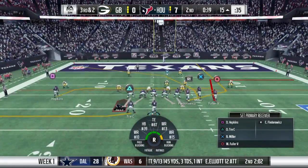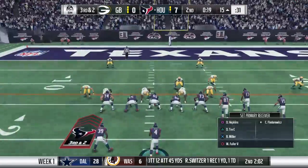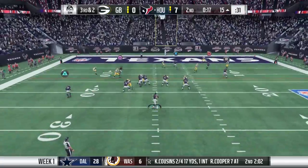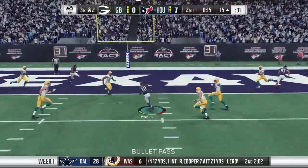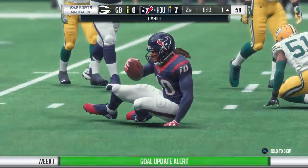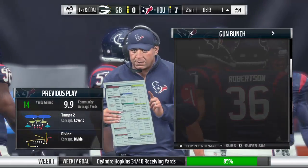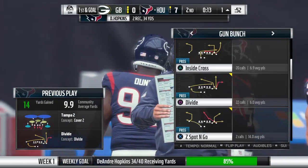Here it's 3rd and 2. Come on, let's go. Brand 38. From the gun, here's Watson. And he's got the completion to Hopkins. Now the Texans will use one of their 2 remaining timeouts as they'll stop it with 13 seconds to play in half number 1.